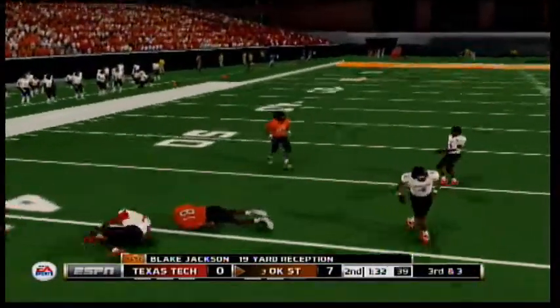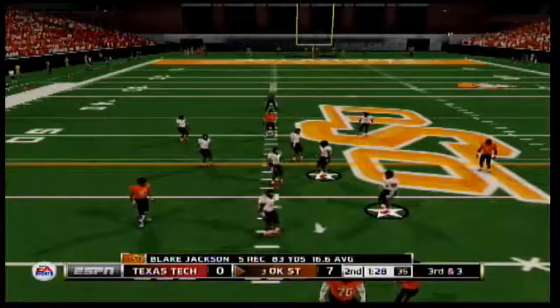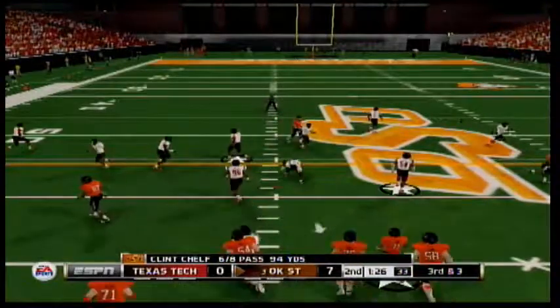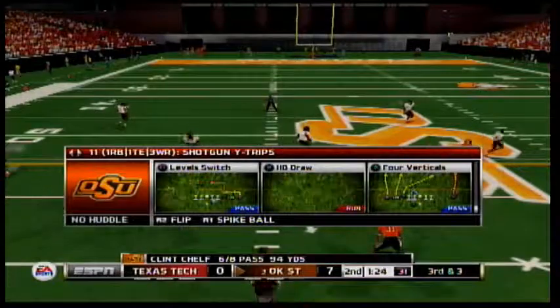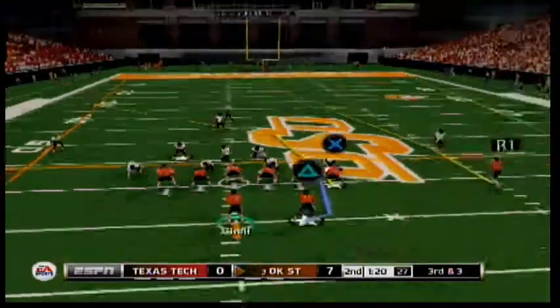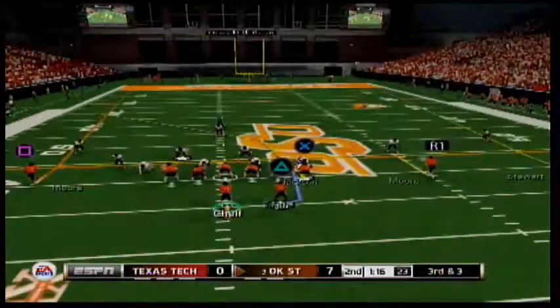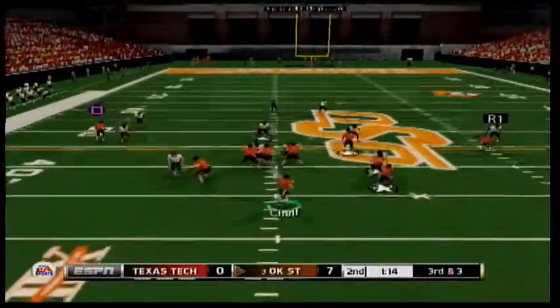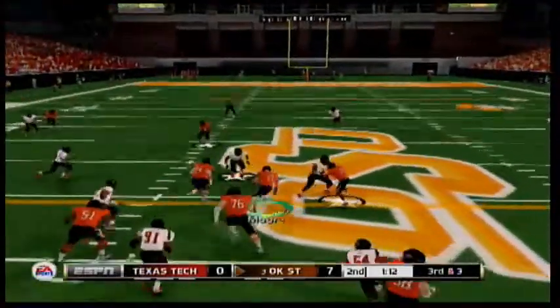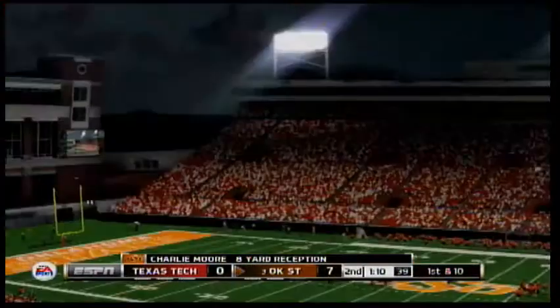And down he goes at the 41. What a throw for a big gain. That is a great example of the quarterback seeing the whole field and finding the guy who had the best chance of making a catch. Get to that quickly. Tackle at the 49-yard line.